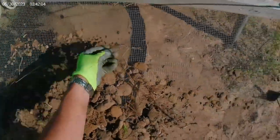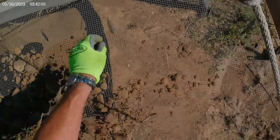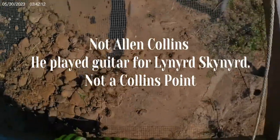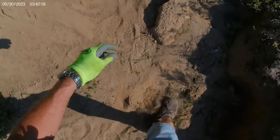There it is right there. Look at that. Is that not beautiful? And we were talking about Henry Collins. And I want you to look at that right there. Let me go get my other camera. Wow. What a beautiful.